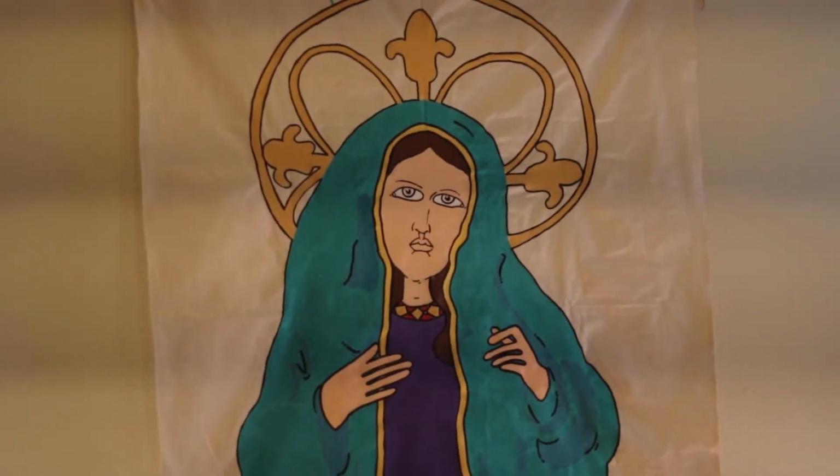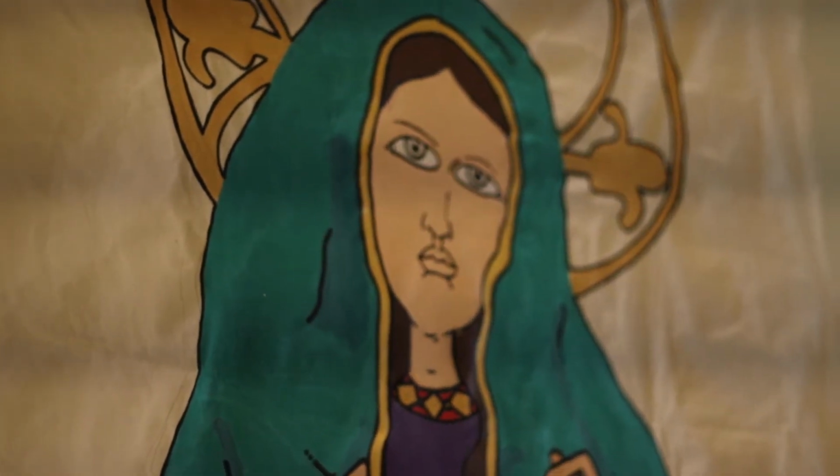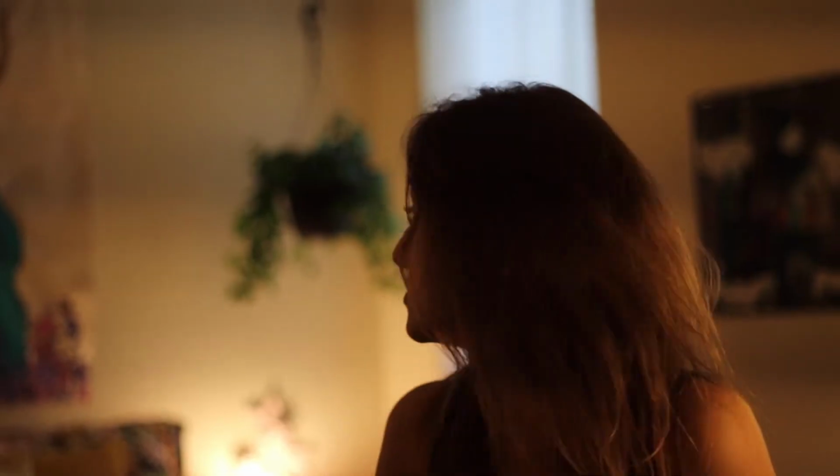This is my bedroom. The tapestry above my bed is what I was talking about downstairs. My cousin actually painted it. I commissioned him to do it. He's like a super talented artist.